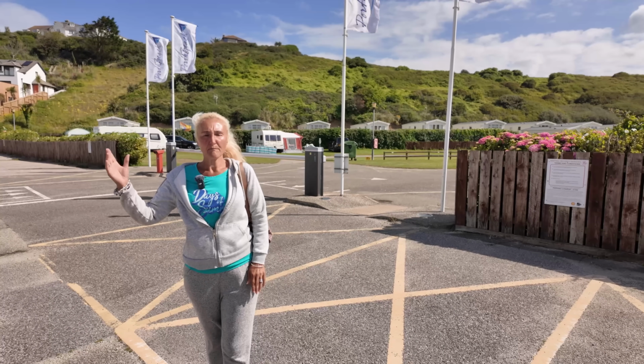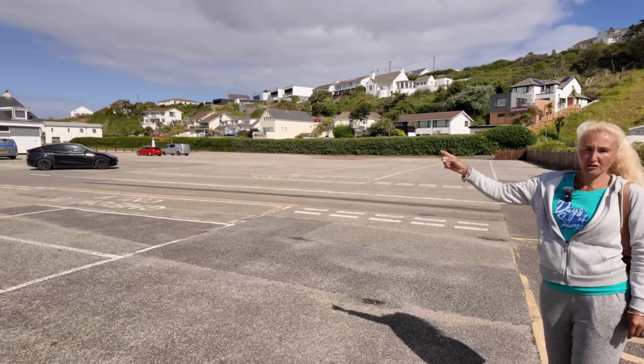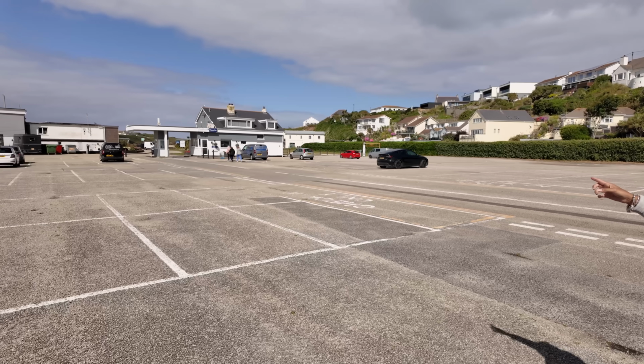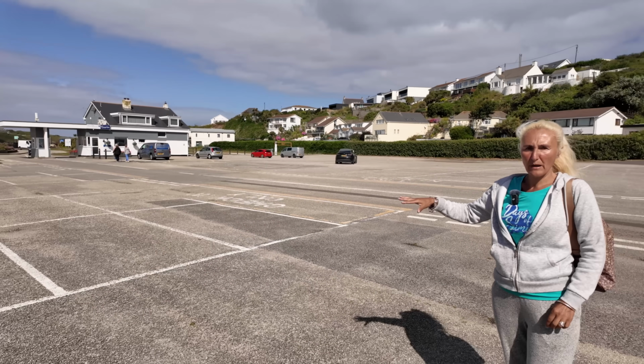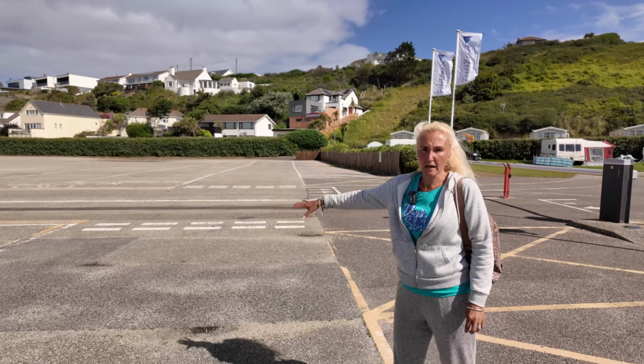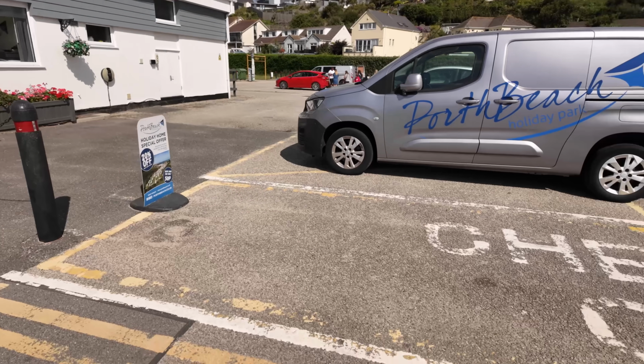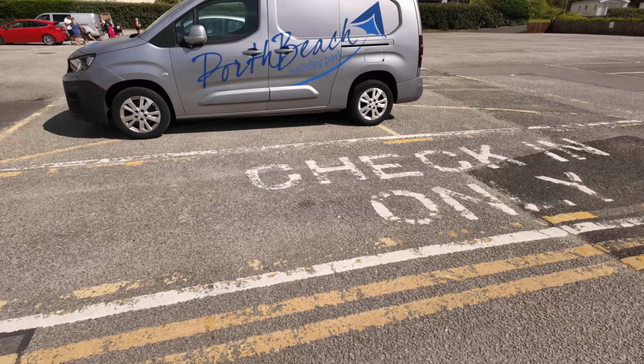When you come through the main entrance to the site, which is the reception building just over there, it also gives you access to a public car park. So you'll drive in, stop in the bays marked check-in only and go into reception. It's a little bit tight at that entrance, to be honest, so just be careful if you've got an 8-foot wide van.